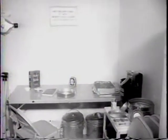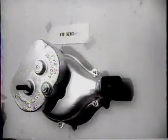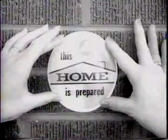This model is equipped for a long stay, for minimum comfort and maximum protection. Bunk beds conserve space, and battery and hand-powered equipment is there. This crank-driven air blower will help in case electric lines are down. Civil defense officials approve. Let's hope it proves to be nothing more than an extra room.